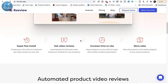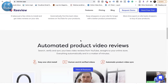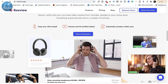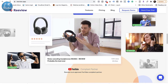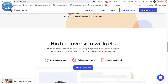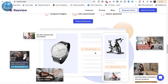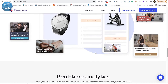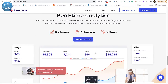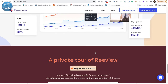Once installed, Review automatically sorts through the product review videos on YouTube. Review places video widgets at the point of a shopping decision, increasing shopper engagement. It includes automated video sharing via Facebook to improve social traffic. Once installed, you'll have access to real-time reports and A/B testing. Now, there's no doubt it's handy, but you can essentially outsource an entire video review campaign to Review's automated features.